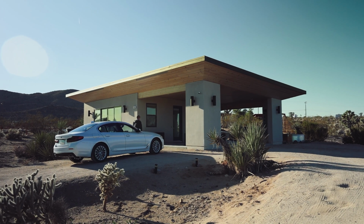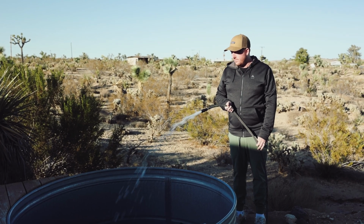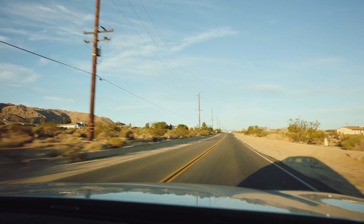We begin our day in Yucca Valley at our Airbnb near Joshua Tree. They're very exclusive and luxurious swimming pool.